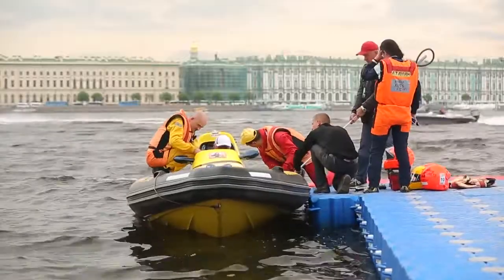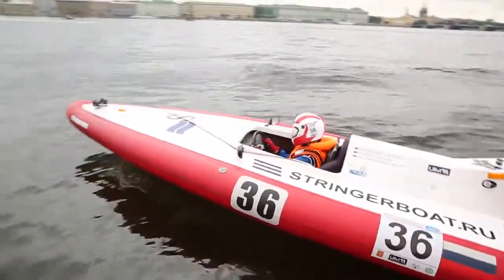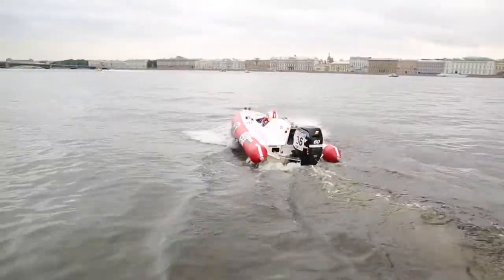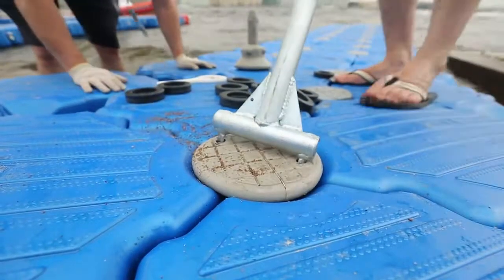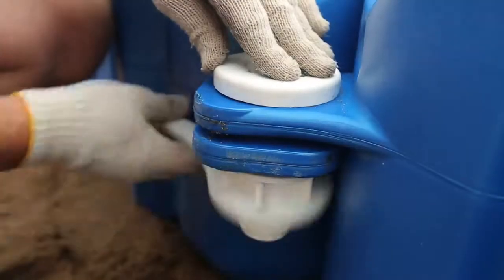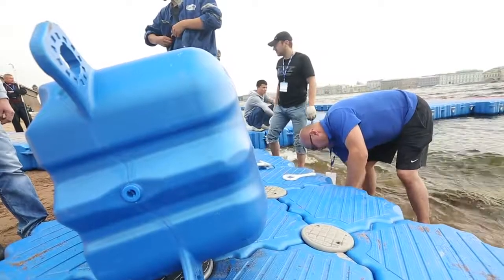Shortly before the opening of the event, a lack of points where the boat could be technically serviced was identified. There weren't enough pit stops. The Magic Float team, in just a few hours, built the additional platforms required, demonstrating the cutting-edge capabilities and undoubted advantages of their modular pontoon systems.